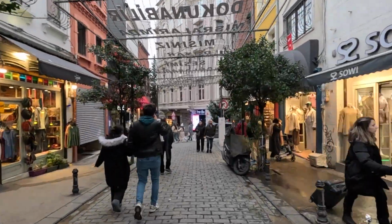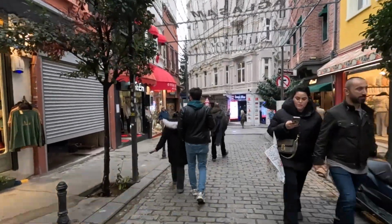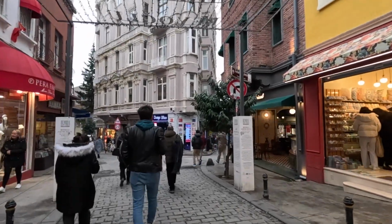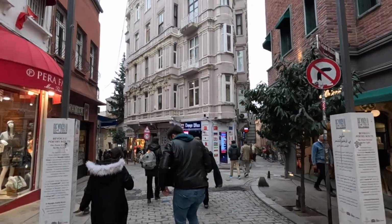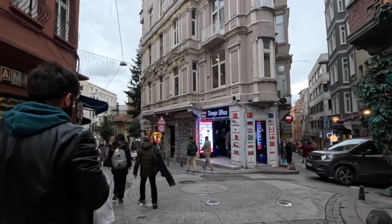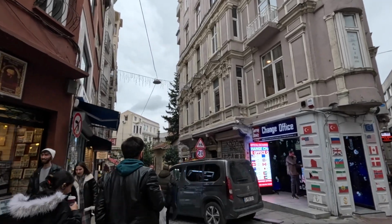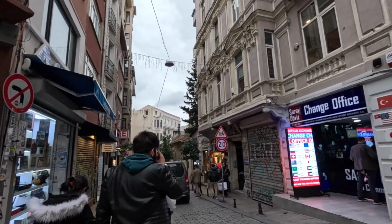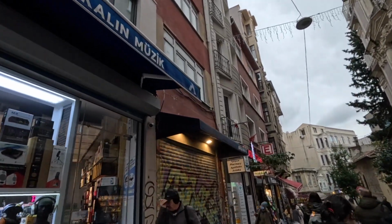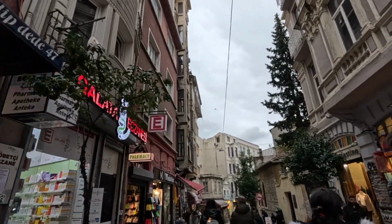Pomegranate looks so cool. You like it? Not really. I love pomegranate, bro. It's kind of annoying. Eat it. Yeah. I really like the taste.